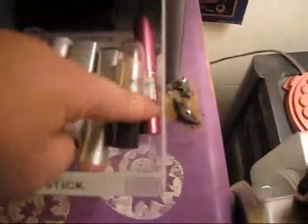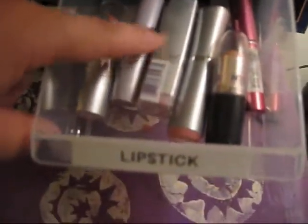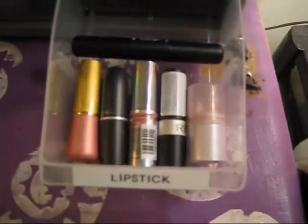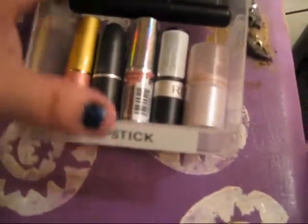Lipstick. I have Maybelline. This is my lipstick drawer that I don't really use. The bottom one I use a lot. So we got an e.l.f., a Wet n Wild, a Maybelline, a Wet n Wild, a CoverGirl, an NYC, a Maybelline. Here's the one I use a lot. A MAC, Her Fancy, that freaking melted. Revlon, CoverGirl, MAC, Milani, e.l.f.